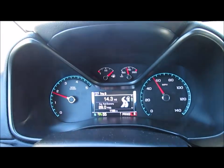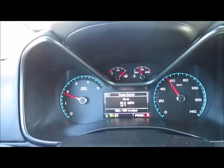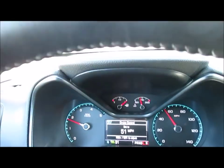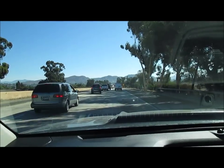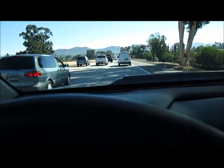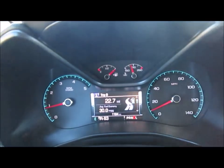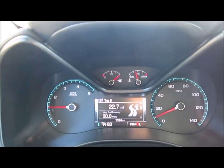29 MPG. Okay, let's see how this MPG drops once I hit the mountains. Hitting traffic here. I'm doing so well too. Right at 30 miles per gallon. And then I hit traffic.